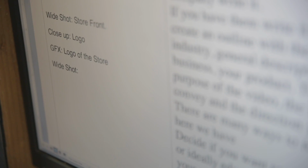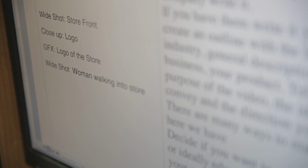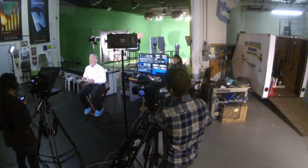Production. This is an exciting step where you'll finally get to see your work come to life. Before the shoot, your script needs to be complete and in a 2-column format with audio on one side and video notes and camera direction on the other. Your shoot will be more efficient and cost-effective if you know ahead of time exactly what shots are needed. Your talent should know their lines before the shoot. Even if they're using a teleprompter, they should know the material.